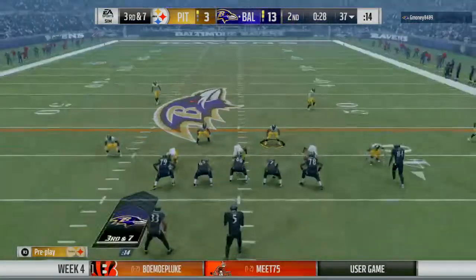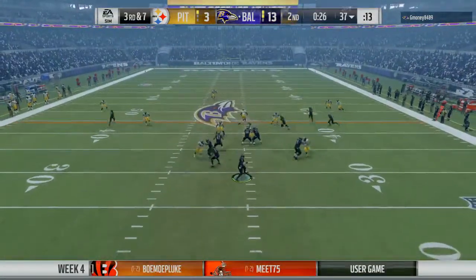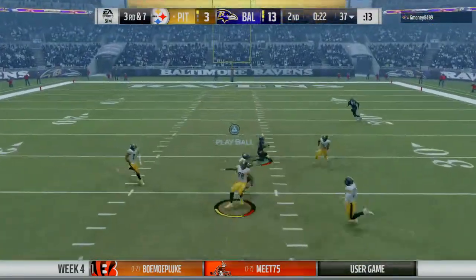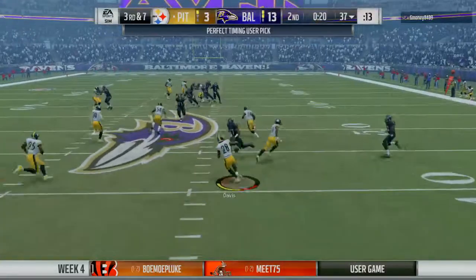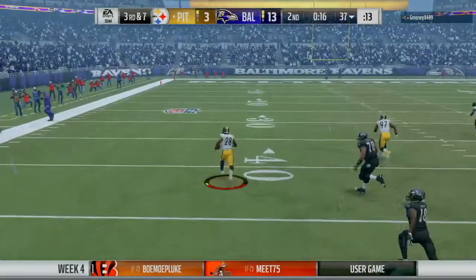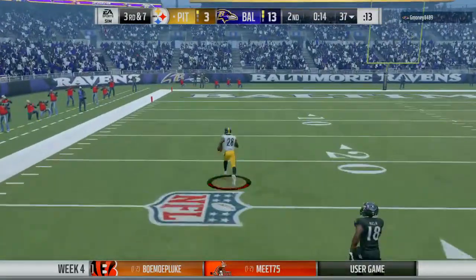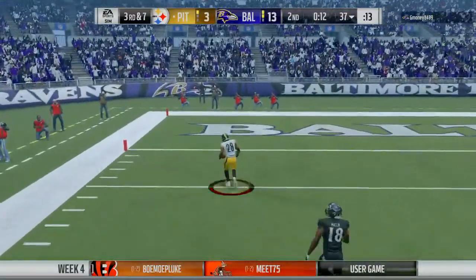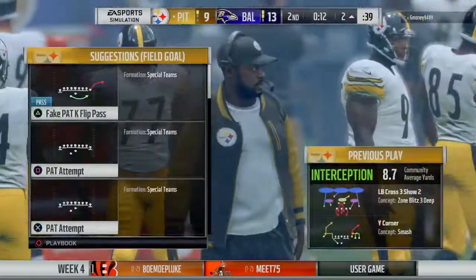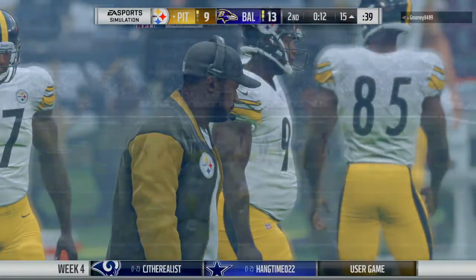In motion left is Perriman. Now Flacco. He's going to let this one go deep, looking for Macklin, and it's intercepted. Sean Davis with a pick. And nothing but daylight ahead. And he brings this one back. It's a pick 6 for a Steeler touchdown.